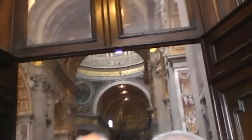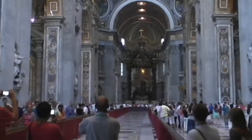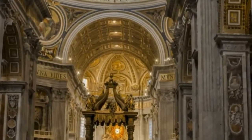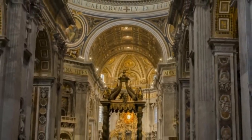As soon as we enter through the bronze doors, our eyes point directly at the altar. Il baldacchino made by Bernini, illuminated by a bright light shining from the windows of Michelangelo's dome.